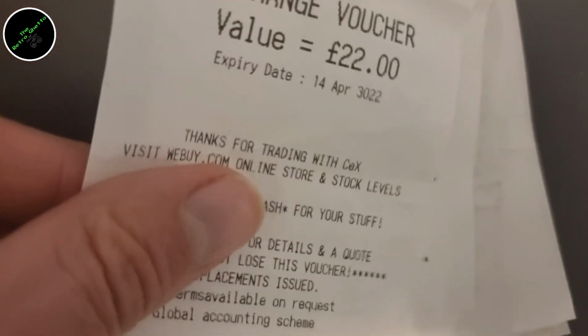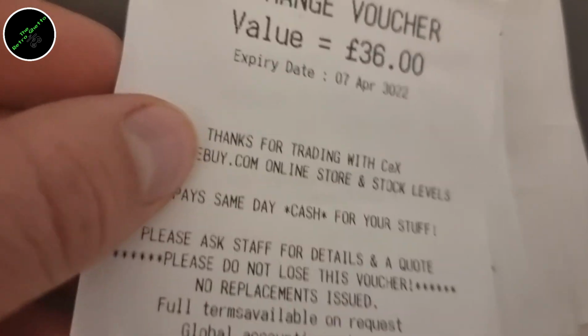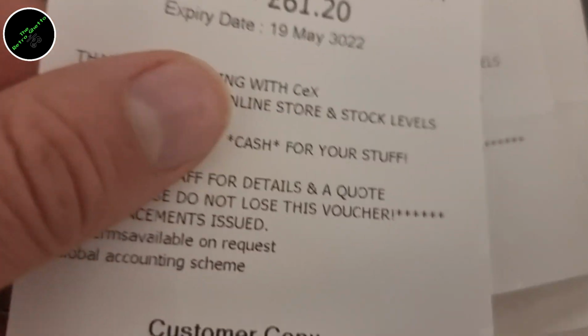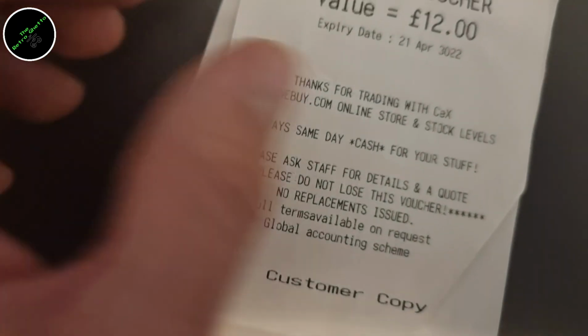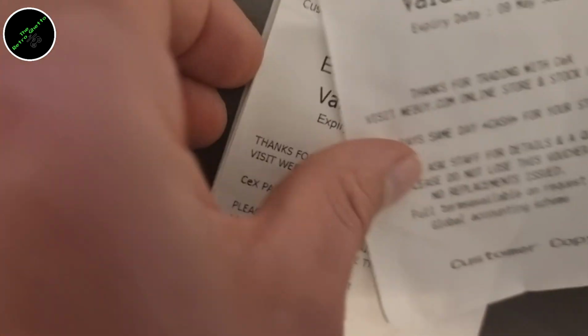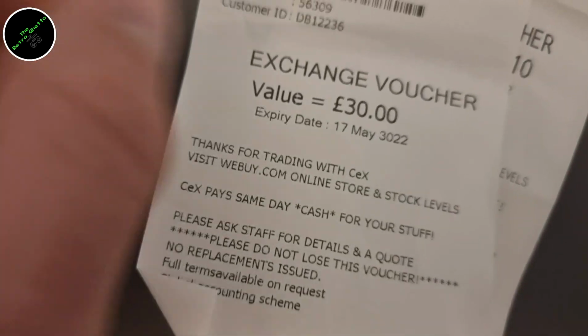Reason being is I'd rather just give them to somebody that I know, friends and acquaintances that I trust, so we can do it straight away. There's no messing about. They send me the cash, I send them the vouchers, everyone's happy. They get a good deal, I'm happy with the deal too. So what I did was I sold £160 of those vouchers, and I got £120 cash.